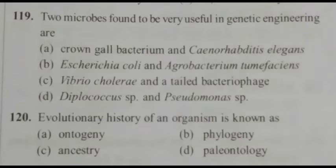Questions. Evolutionary history of an organism is known as. The answer is B. Phylogeny.